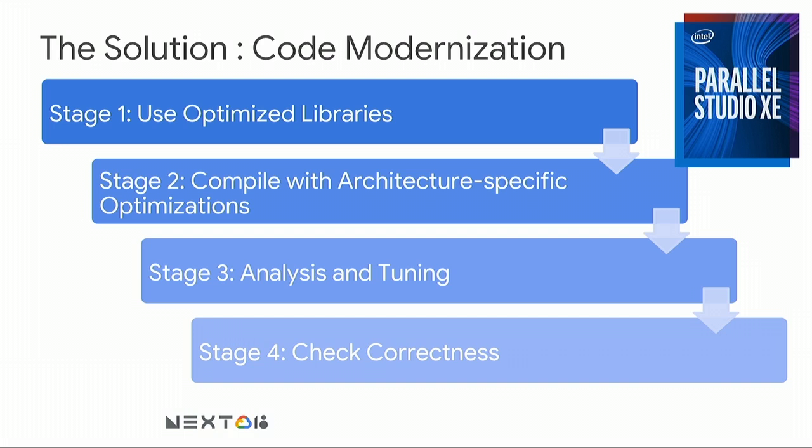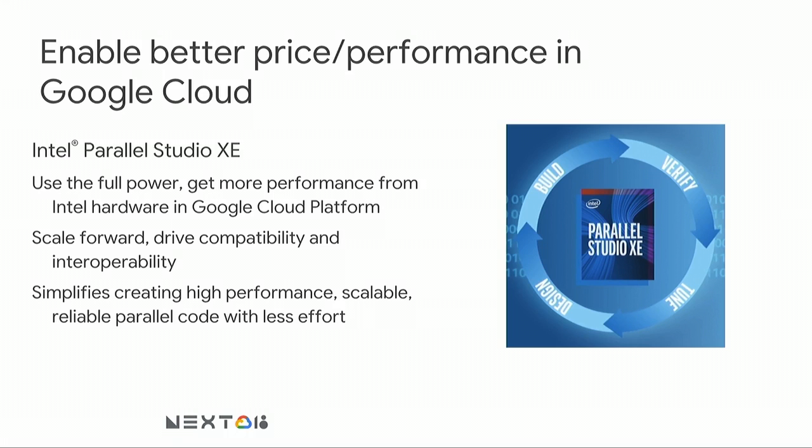So this is exactly what we recommend for on-prem systems. It's exactly what you need to do in the cloud. So we've put a lot of effort in with Google to make sure that these tools run and run well in the cloud. So please check out the Parallel Studio XE if you're going to be running applications in the cloud that you write yourself.